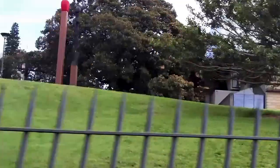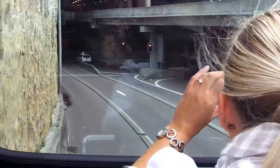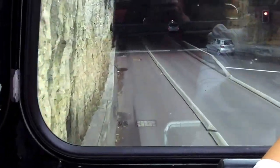Joining the expressway as we continue our look around Sydney. If we continued along this road, we'd enter the Sydney Harbour Bridge Tunnel. The tunnel was opened in 1992 to help relieve traffic congestion on the Harbour Bridge.